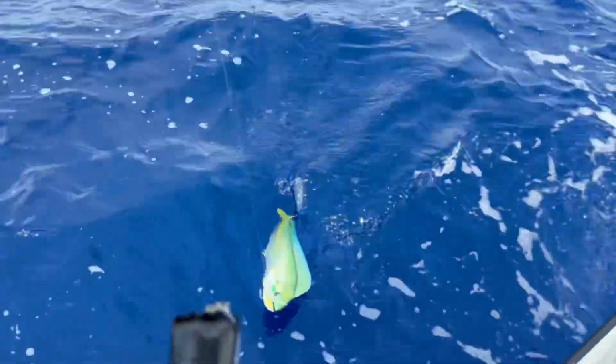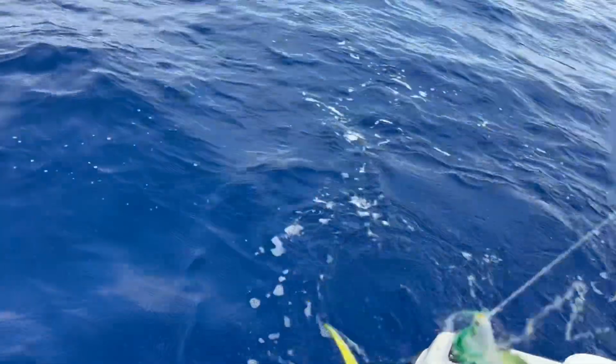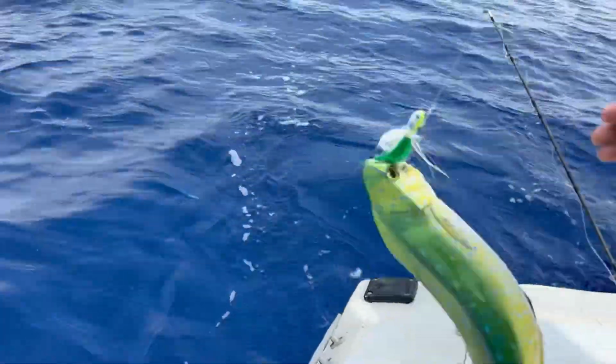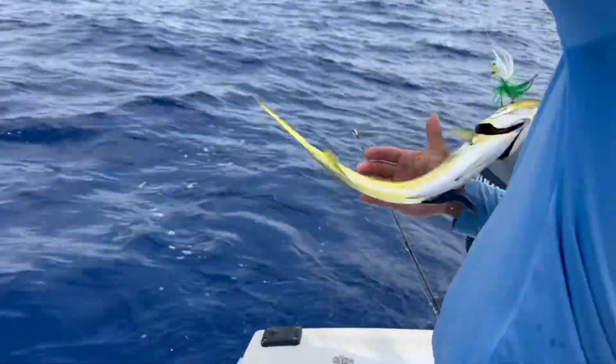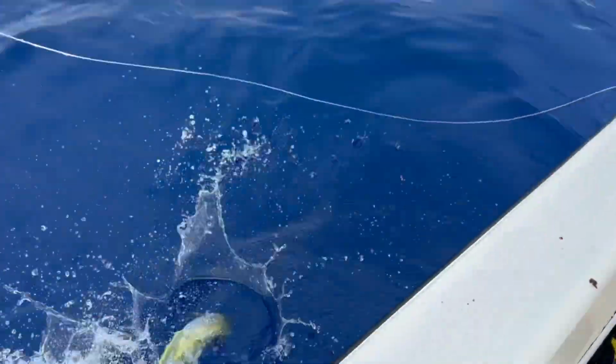Poor guy. No, that's what I'm trying to say, guys. You got these suckers. People are sucking your blood out of you. No, not here. Not on this boat. I don't know. He's out.